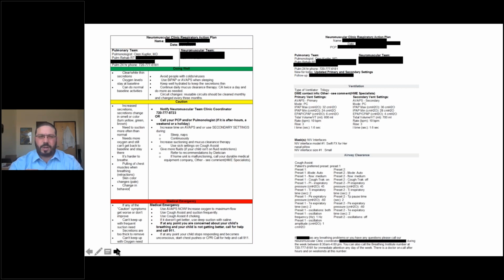So I know this is small print, but this is what we've developed at Children's Colorado for each one of our patients. So the left side is our respiratory action plan. If anyone has asthma or a child with asthma, you'll notice that this looks relatively similar. There's a green zone, yellow zone, and red zone. Green is when you're doing well. It's what we want you to do on an everyday basis. Yellow is kind of caution, not feeling great, and on the left column there are symptoms of what you might look for to tell you that you're in the yellow zone.